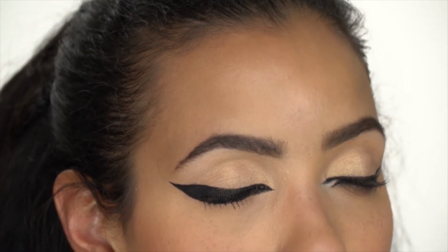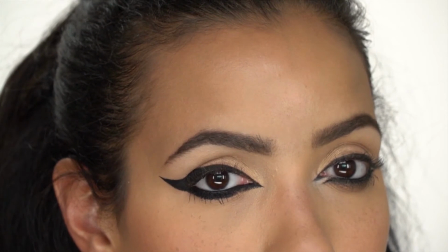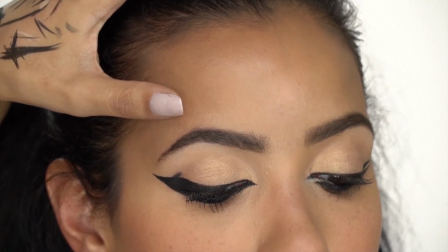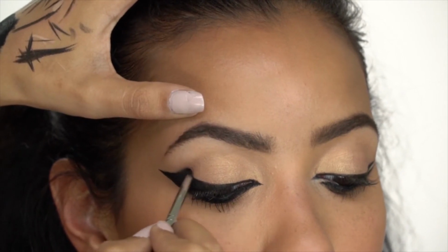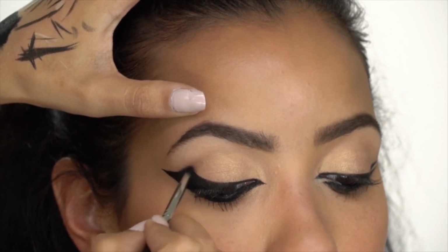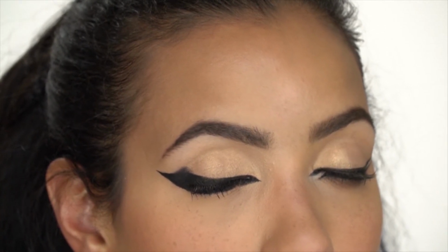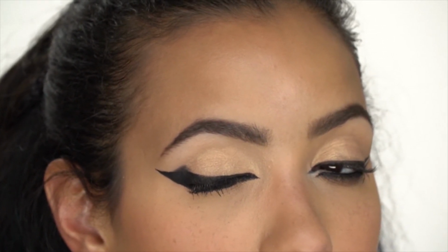So now she's gonna open her eye a little bit, and right where her crease meets her fold, I'm gonna make a little incision. Okay? That little wingy thing. It's gonna look like Batman. It's gonna look really cute.